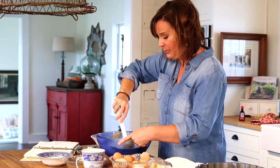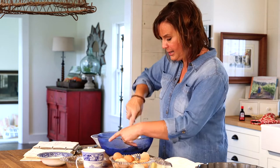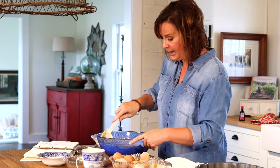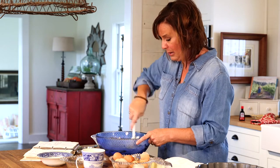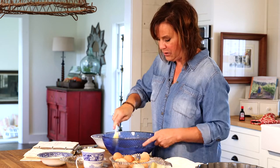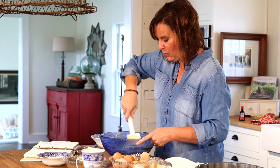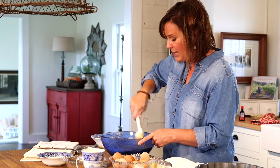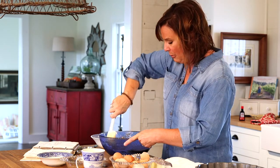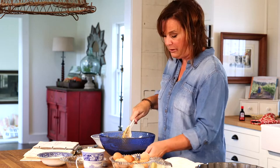So once we combine these dry ingredients into these wet ingredients, we'll add our nuts, and it can go directly into the bundt pan. It's that simple. The apples, I will say, if you have a food processor, it's very quick to just chop your apples down. I even leave the skins on them and chop them into some big chunks and throw them in my food processor, and then just pulse, and my apples are done.